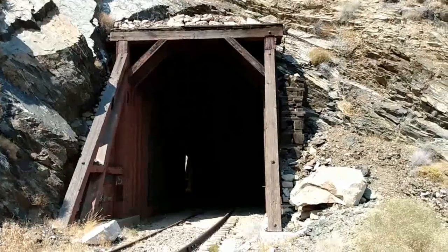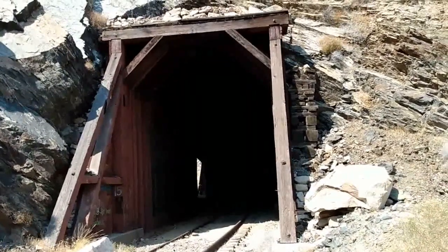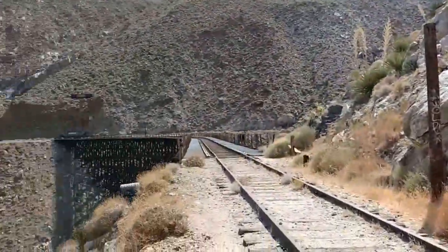Let's see. Check out that mess up there. That is all collapsed. Big pile of rubble. Alright, so this is the current tunnel 15, which they made after that. The other tunnel that I was just in collapsed. And I finally made it here.